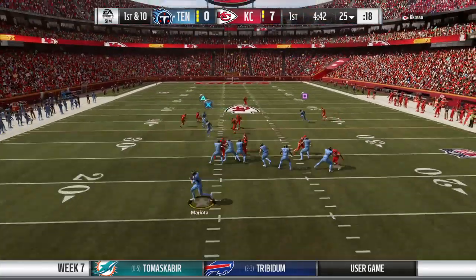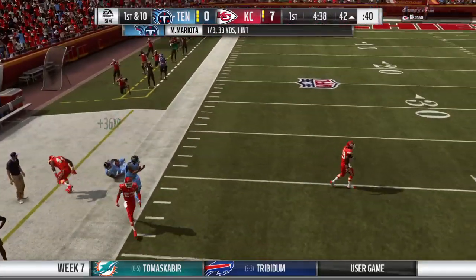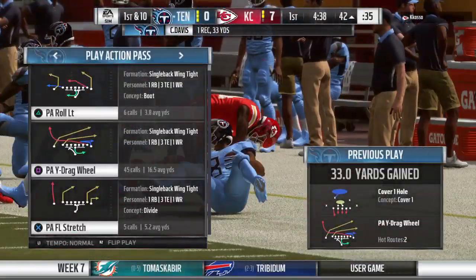Trying to shake off the interception from the last drive. He'll look to throw. Now he'll square up and throw deep. He's got a man. Complete. And he'll be out of bounds just shy of the 40. A very nice pickup of 33 yards.